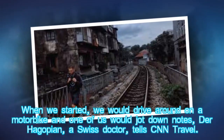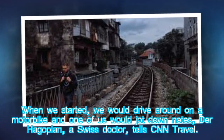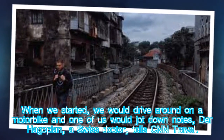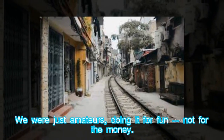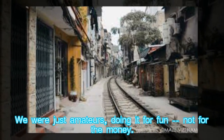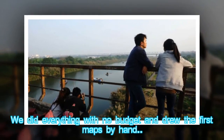When we started, we would drive around on a motorbike and one of us would jot down notes, Hagopian, a Swiss doctor, tells CNN Travel. We were just amateurs, doing it for fun, not for the money. We did everything with no budget and drew the first maps by hand.